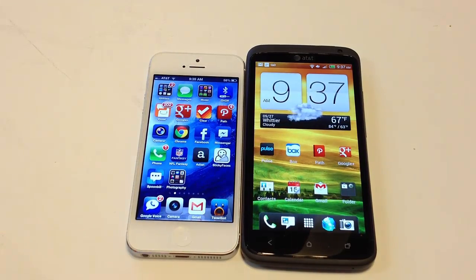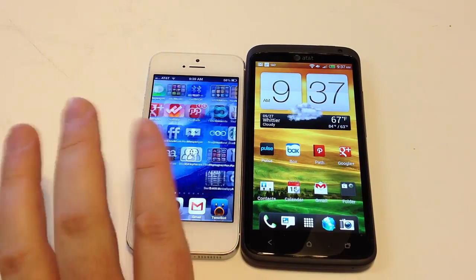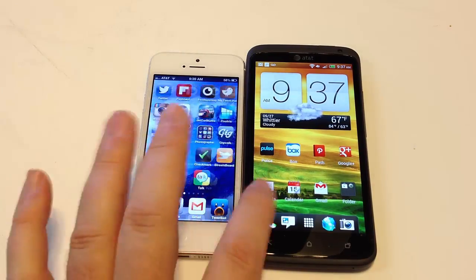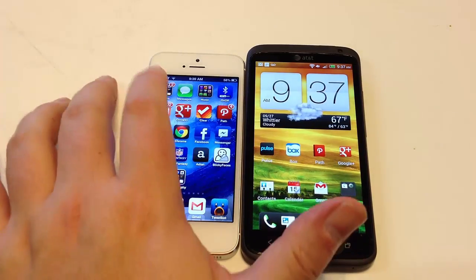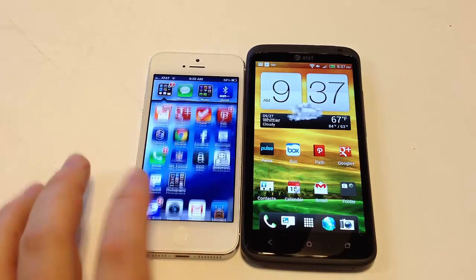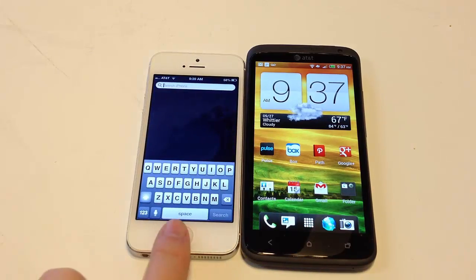Now, the OSs are very popular with two large groups of people. People love Apple, people love Android. With the OS on the iPhone, it's very simple in its format. Left to right, swipe, it's got a home button. You can create folders if you want, etc. Search your phone, all that basic stuff.